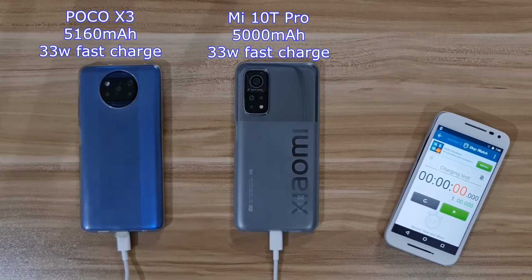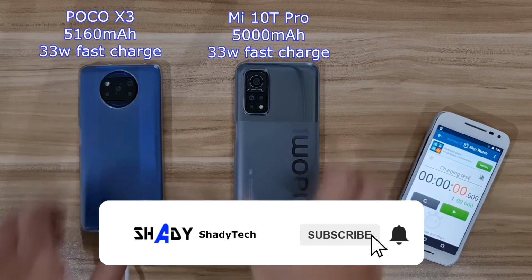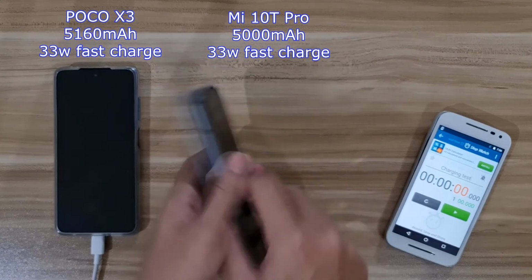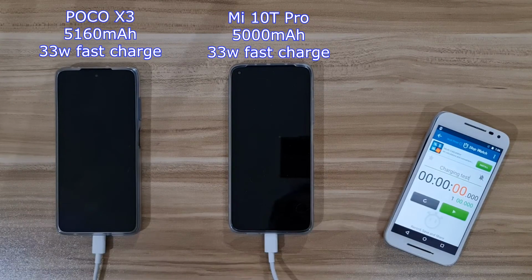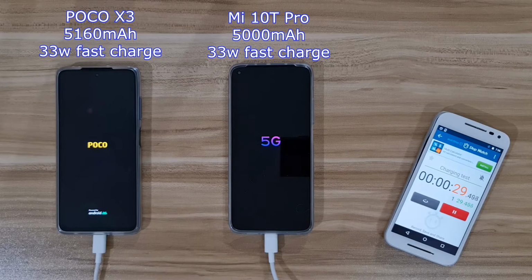In this video, I'm going to do a quick fast charging time comparison between the POCO X3 and the Mi 10T Pro. Both batteries have almost the same capacity, at 5000 mAh for the 10T Pro and 5160 mAh for the POCO X3. I expect both of them to have a similar charging time, as both have 33 watts of fast charging capability.